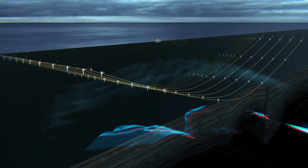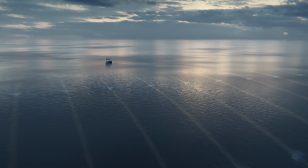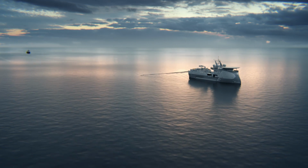TopSeis gives us a detailed and quantitative depiction of the reservoirs and is particularly well suited for relatively shallow oil and gas fields like those in the Barents Sea. This will reduce the risk associated with drilling and improve the chance of finding oil and gas.